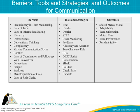Facilities that promote a culture committed to resident safety encourage staff to speak up if they become aware of a safety concern and create an environment in which staff feel comfortable and safe to communicate resident safety concerns. A culture of safety fosters trust that team members will respectfully listen and respond appropriately to the information they share.